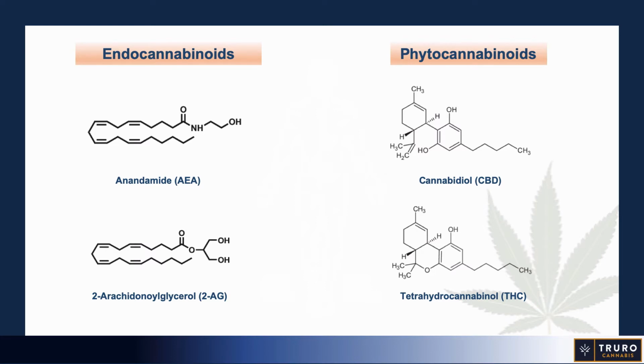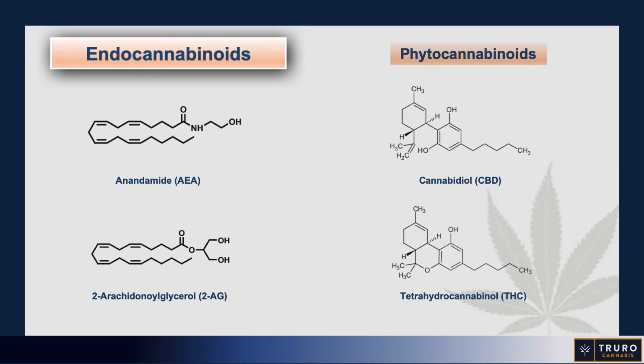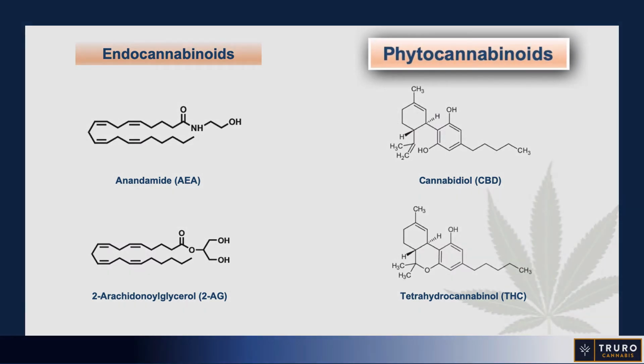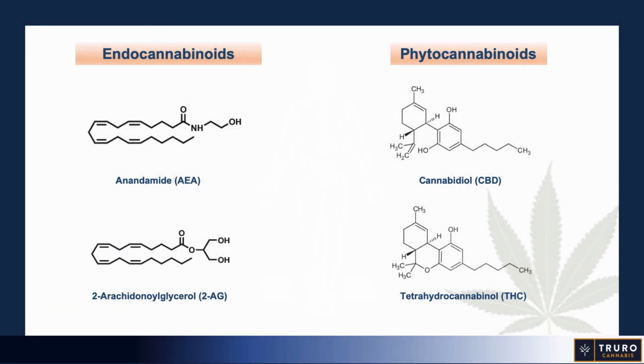A quick clarification before we proceed. The prefix endo in the term endocannabinoid refers to the source. Endocannabinoids are produced endogenously, meaning inside the body. Phytocannabinoids, on the other hand, are produced by the plant. The prefix phyto suggests that their source is a plant. Synthetic cannabinoids are a third category. They are synthetically produced and exist primarily as pharmaceuticals or illegal street drugs. We won't talk much about synthetic cannabinoids in this video. Notice how different endo and phytocannabinoids appear from one another in terms of their chemical structure.